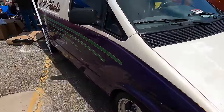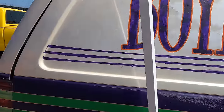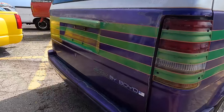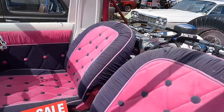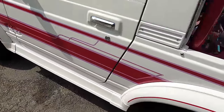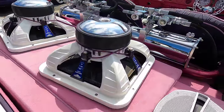I'll bring in the other side of this piece of 80s history. Look, it's got shaved handles. Look, it just got left outside for many years. Be the only one on your block to have a Hot Rods by Boyd Ford Aerostar. Show the custom Suzuki Samurai right hand drive. Check out the car phone, remember those? This thing's like straight out of the 80s. Got your subs back there.